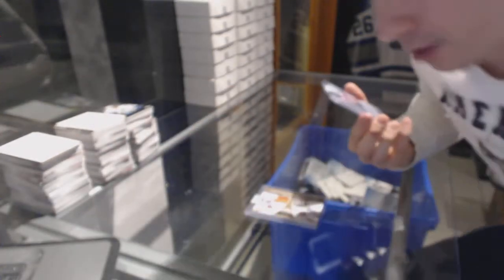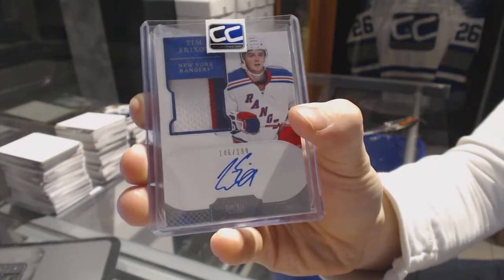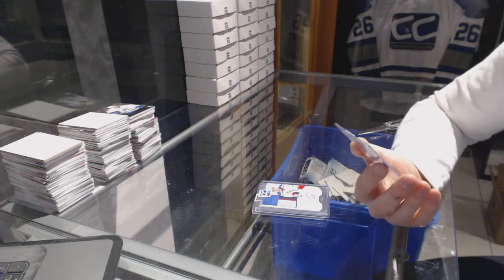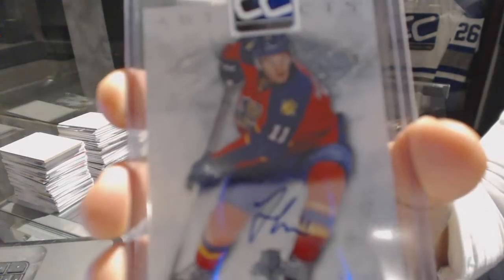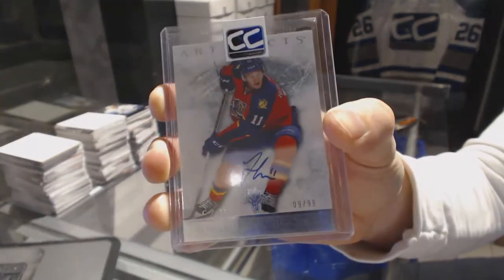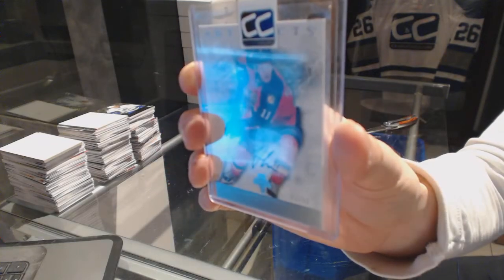We've got an 11-12 Dominion three-color rookie patch auto numbered to 199, Tim Erixon. And we've got a 13-14 Upper Deck Artifacts rookie autograph, number 9 of 99, Jonathan Huberdeau.